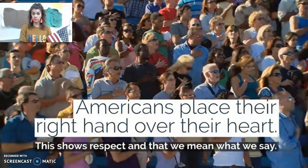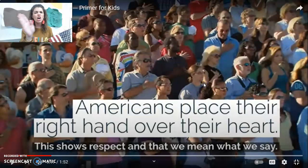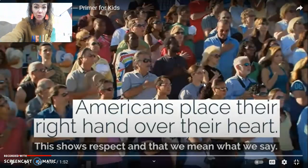Americans place their right hand over their heart. Okay, first of all, look at all these Americans out there. Are you an American? Are they sitting down or are they standing up? They're standing up. We need to stand up too when we practice today. The next step says they place their right hand over their heart.